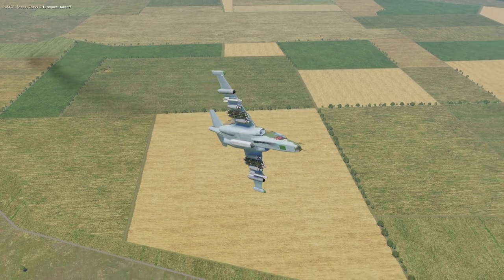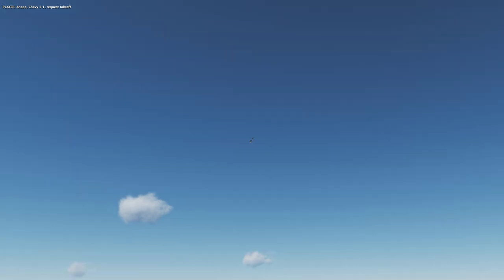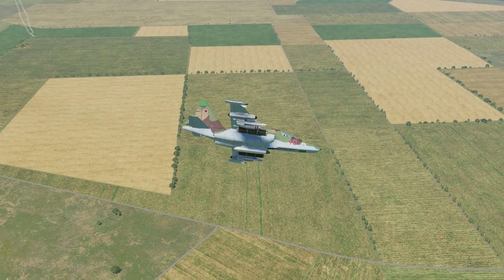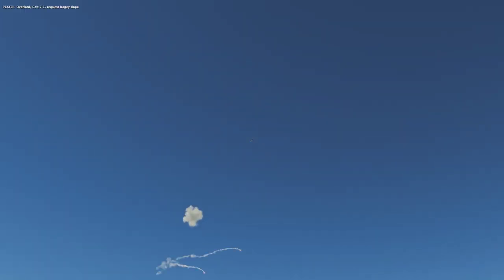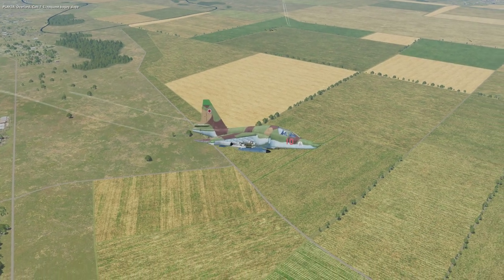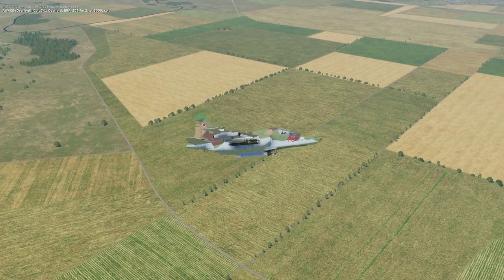That's not a friendly aircraft. That MiG-29 is most likely the enemy. We got company up here. One MiG.